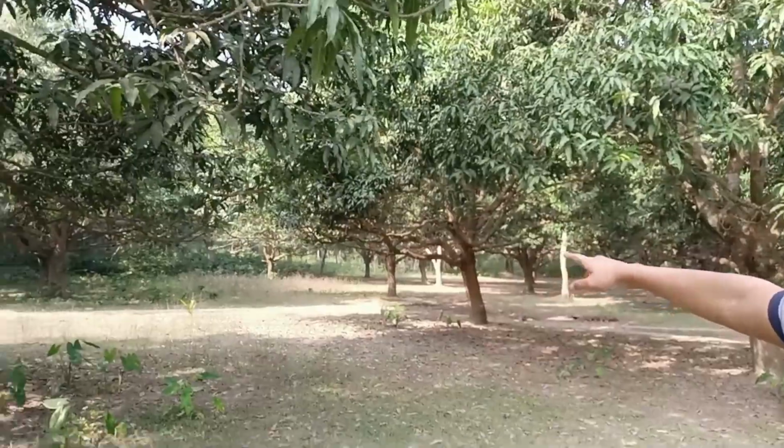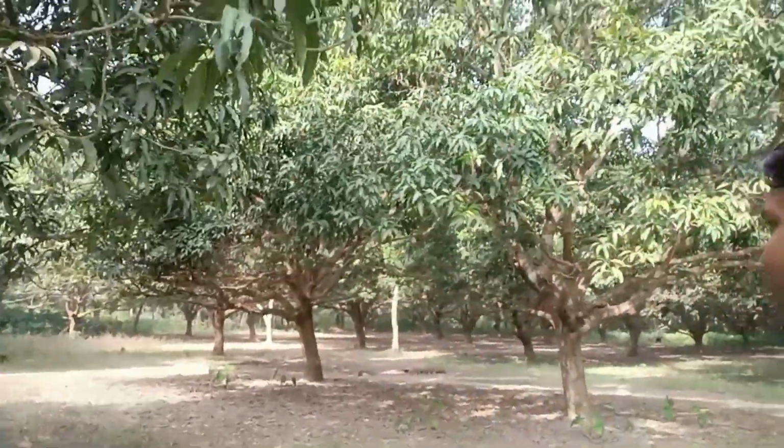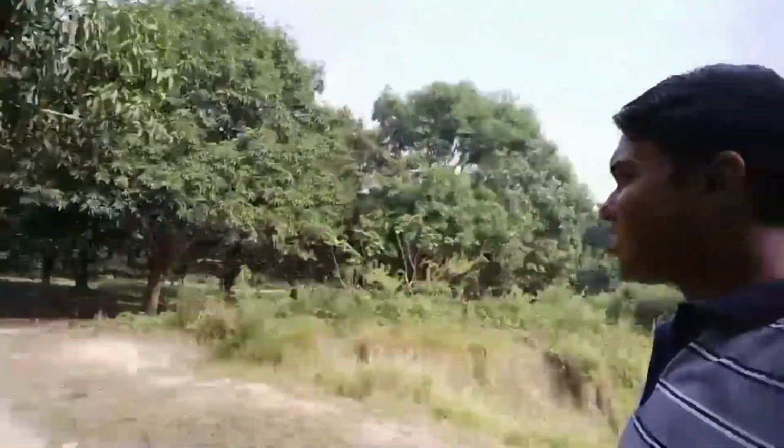And this is the mango orchard. This is the start of the mango orchard. All of these are mango trees, and there are hundreds of mango trees here. I'll just go through it. My uncle is waiting there, he's on bicycle, so he's a little bit faster, and I am recording, and that is why he's waiting there only.